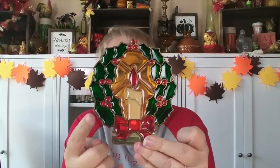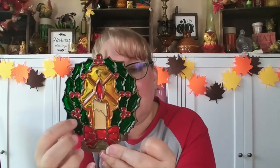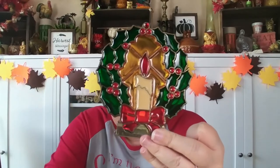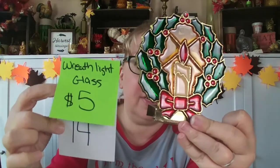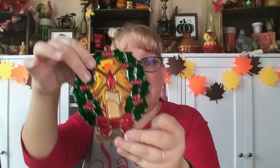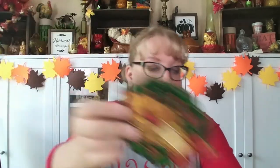I like the stained glass. The stained glass is in good condition, and this is more of that plasticky stained glass. This one is $5, number 14. $5, number 14 for the wreath. And for shipping, it does come apart just like that, and then you just stick this right in the front. Easy peasy.